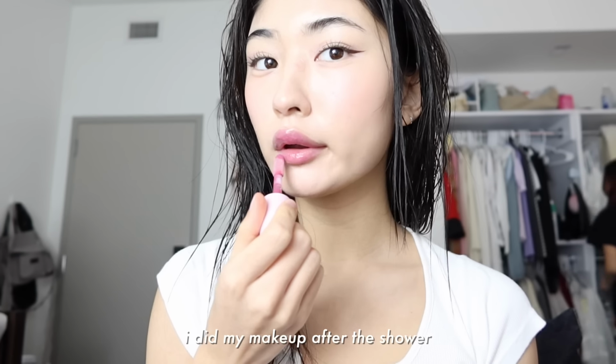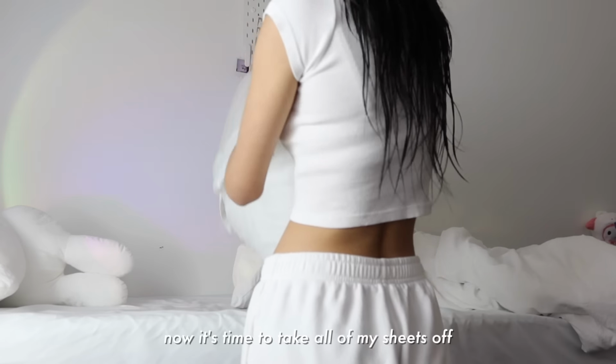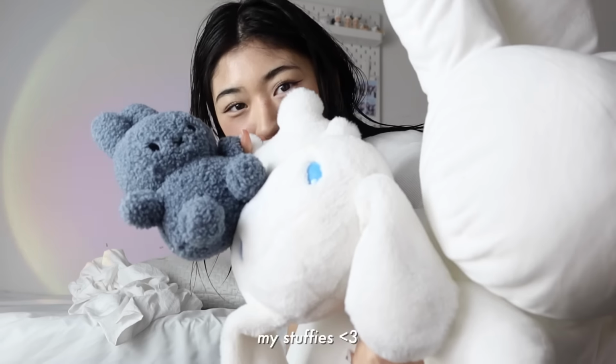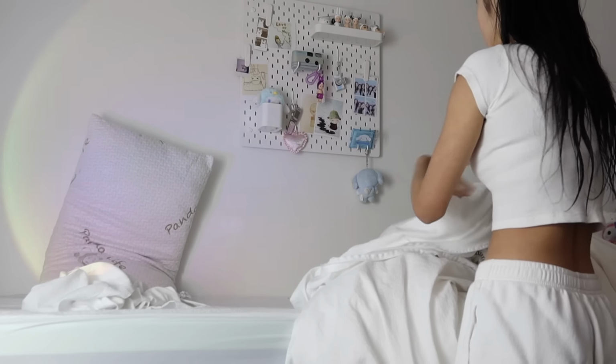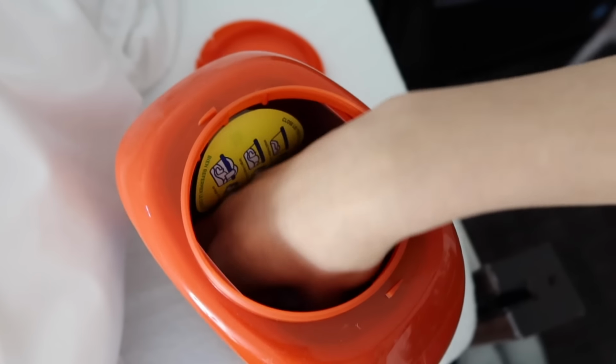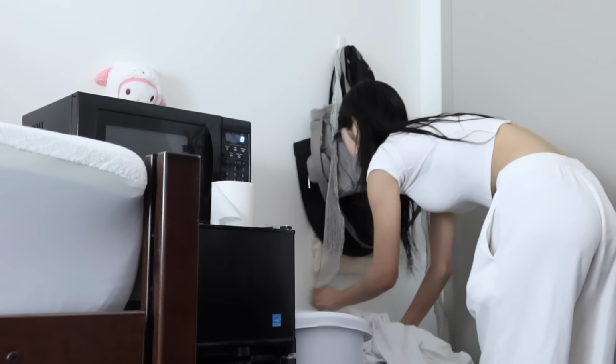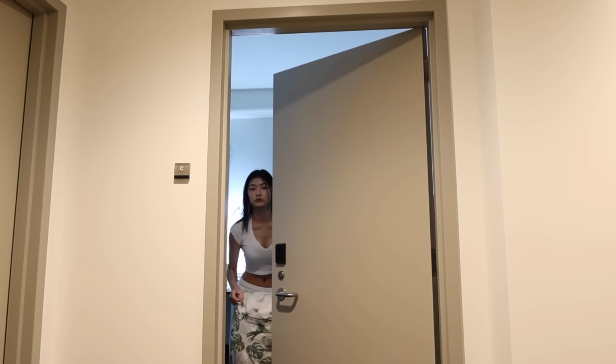Shower and then makeup. I might have to make two trips. My hair is also still so wet.